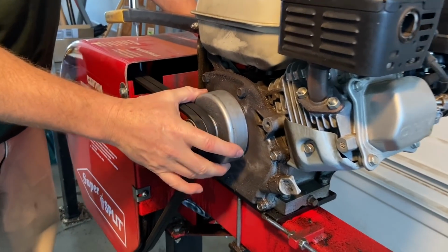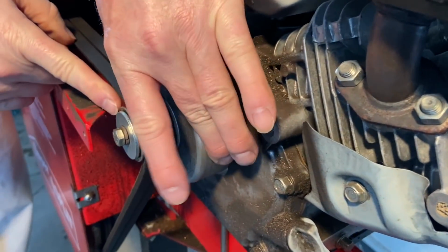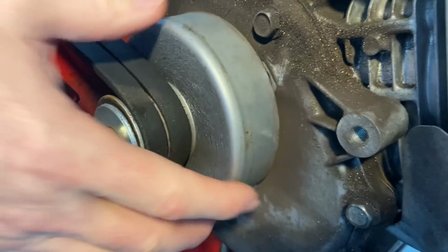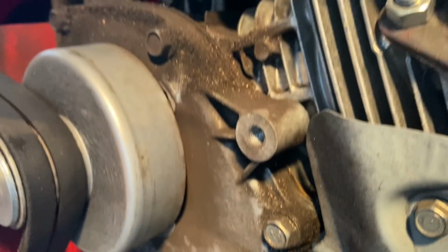Here's the problem. The clutch, you can see we got a lot of play in it. It's burned up the bearing, and it's cut into the engine case here. When I take it off, I'll show you underneath too.